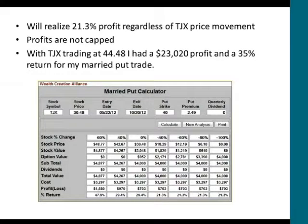Here's a married put calculator analysis for this trade, and the minimum return would be 21%, and again, my profits weren't capped. And when I made this slide, TJX was trading at $44.48, so I had a $23,000 profit with this trade and a 35% return.